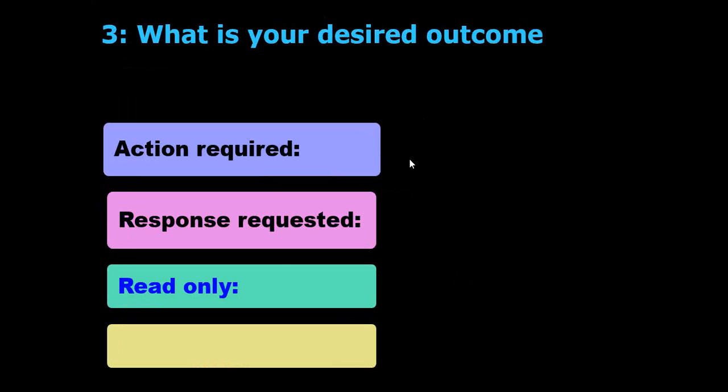And then the fourth of these possible outcomes is FYI. For your interest, you might like to read it. Reading is optional. It's not compulsory. Whether you read it or not is up to you. Listen, Jenny, I've sent you a really, really good joke, but whether you read it or not is up to you. Or Greg, I've sent you an interesting article on customer service. Thought you might be interested, but whether you read it or not is up to you. It's optional.